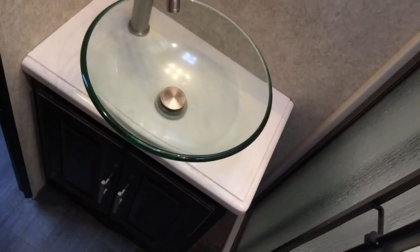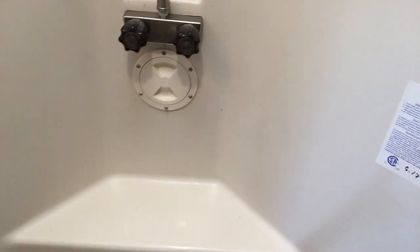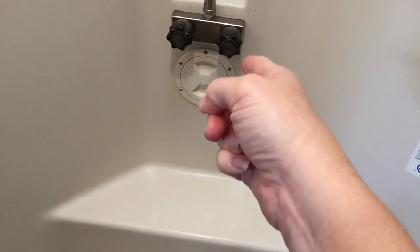One of the features I did not like: we got these nice fixtures in the kitchen and the bathroom sink, but a horrible shower faucet. Trying to control this dual handle makes it really hard to get your temperature set. So the fixtures in this thing are kind of a mix of higher end and what I consider just RV quality. Now the bedroom.